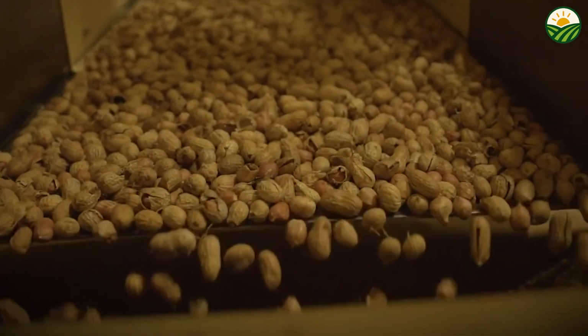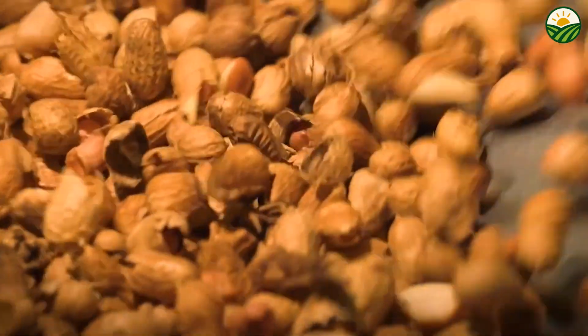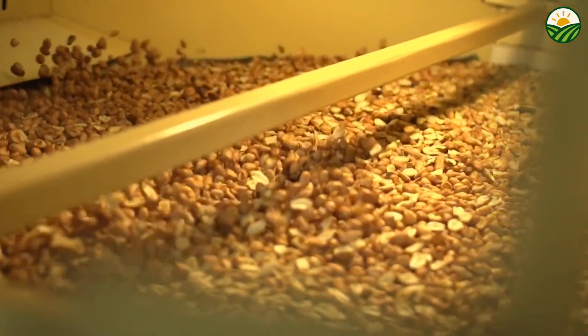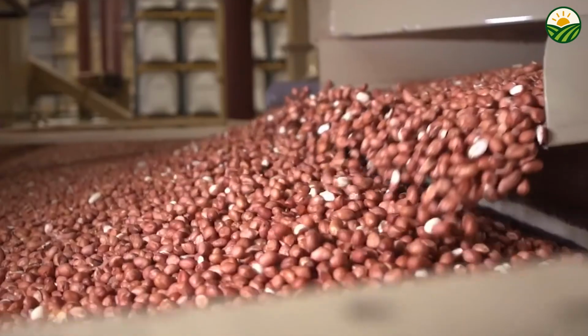Once the peanuts are harvested, they enter a complex post-harvest process designed to maintain quality and prepare the crop for market or processing. The first step is cleaning, where mechanical cleaners remove stones, dirt clumps, damaged nuts, and plant debris. This cleaning is vital to prevent contamination and improve the appearance and safety of the peanuts.